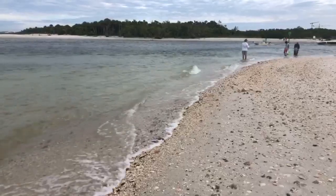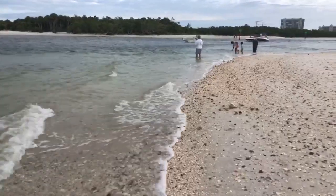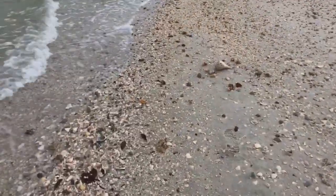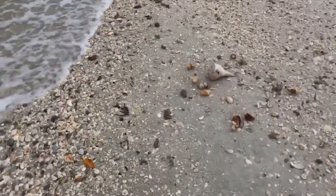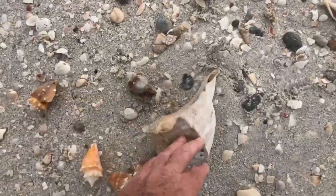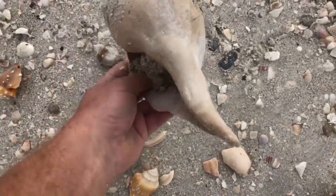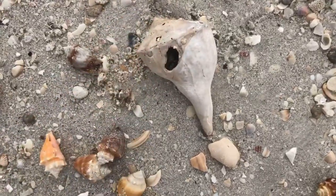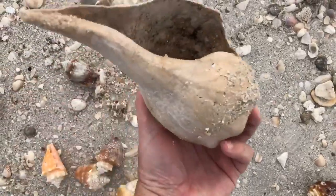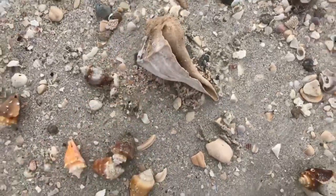What a big whelk over there. Big old broken whelk shell. Some fighting conchs that somebody put up on the beach. Wow. Look at that old whelk. That's an old lightning whelk. Wow. Look at the size of that. That's huge. That is a big old shell there. Big old lightning whelk. Wow.